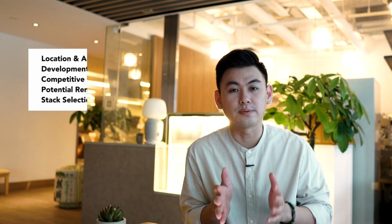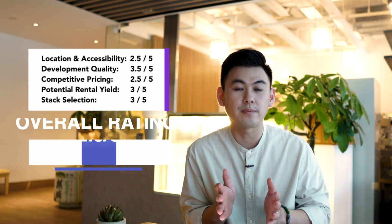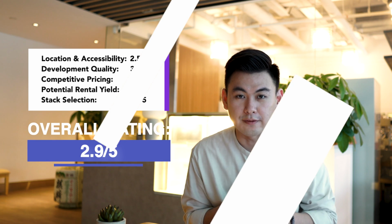So gathering all the scores from the various segments, the overall score for Dairy Farm Residences is 2.9 over 5.